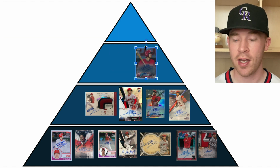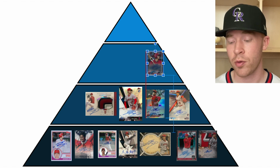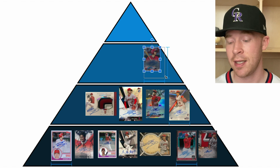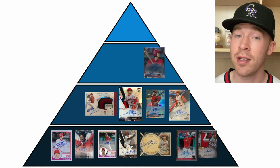So this one I think is very solid at number four just because Ohtani, this is an iconic card. It was chased really heavily in 2018. I remember some of the Topps Chrome from 2018 breaks being very expensive, and for good reason in hindsight.